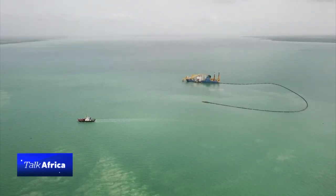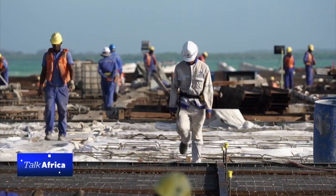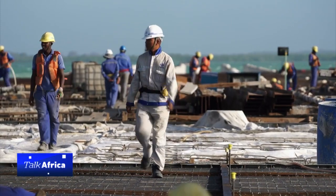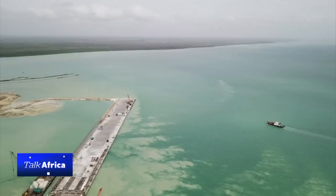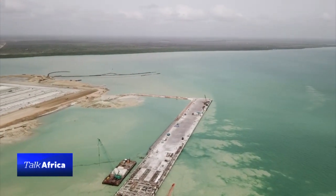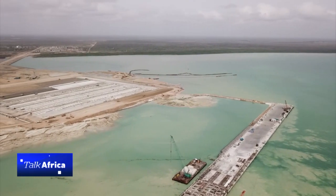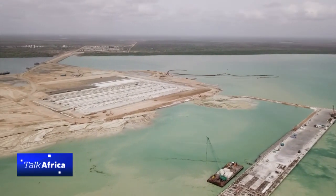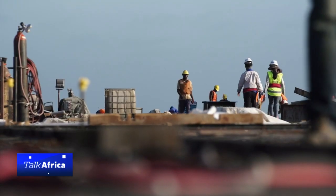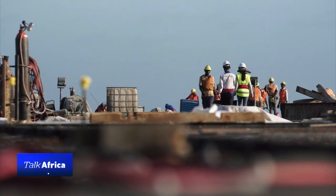Lamu was the epicenter of East Africa's maritime trade in the 1800s, and China's modern generation is contributing to the renewal of this title with the building of the new Lamu port. This will be the linchpin of the Lapset corridor, which when complete will include railways and roads to both Ethiopia and South Sudan. Our last stop on our walk through Lamu is a visit to the port to get a first-hand look into Lamu's future.